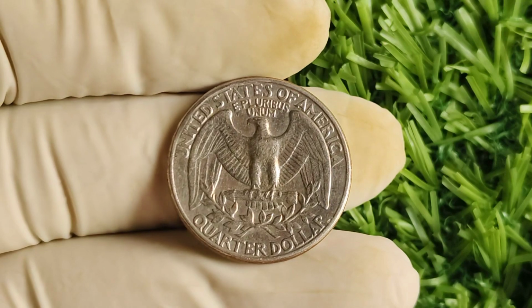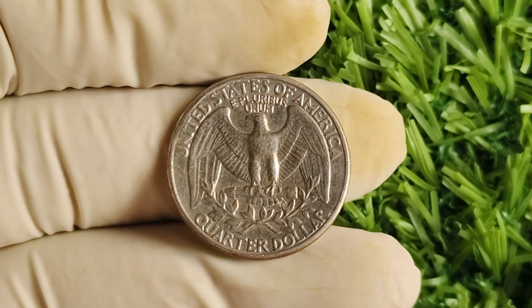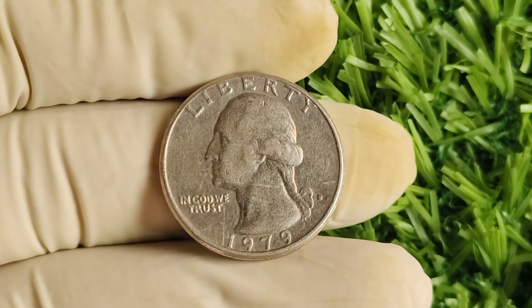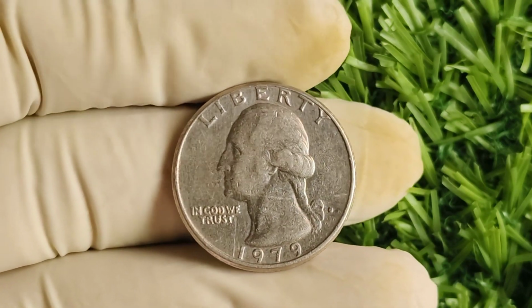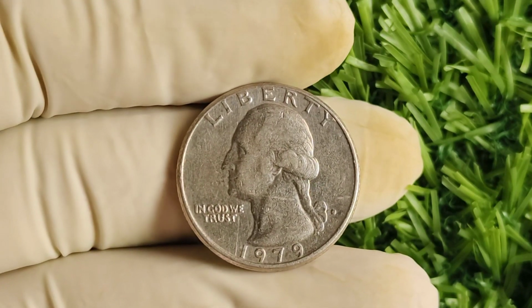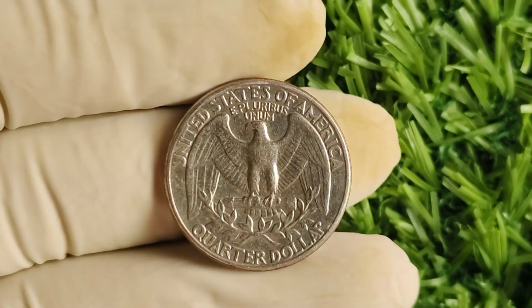die error. You see, sometimes during the minting process, the dies used to stamp the coins can get slightly misaligned, overused, or even cracked. These small imperfections can lead to some big money. This coin had a bold D mint mark that was misaligned just slightly, and that caught the eye of collectors worldwide. Combine that with its top-tier grade and boom, you've got yourself a $1 million coin.